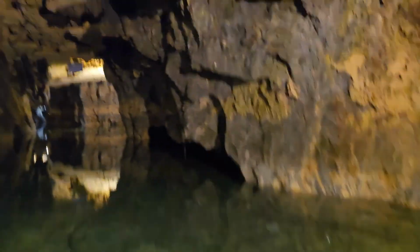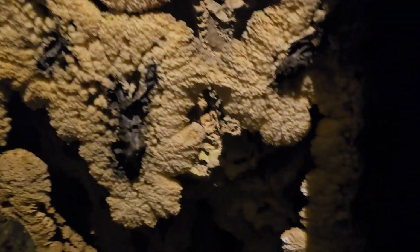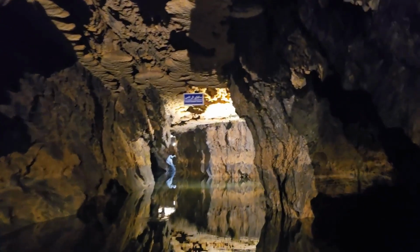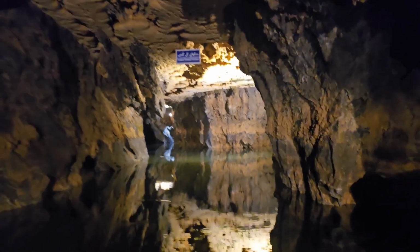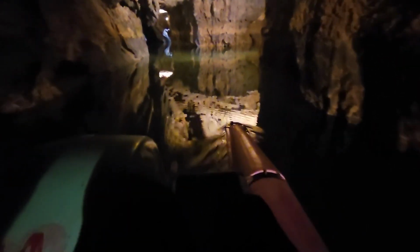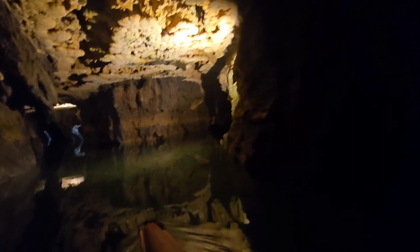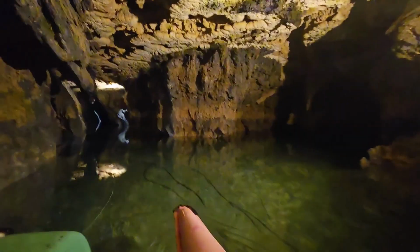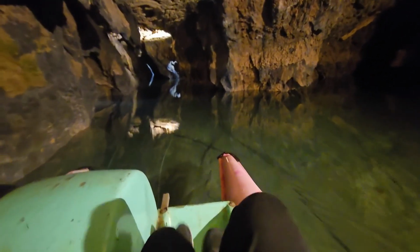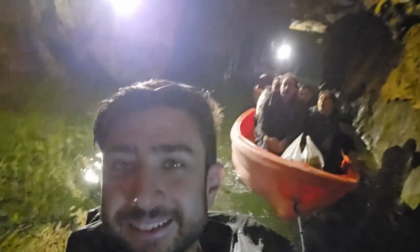The other cool thing is that when you look at the ceiling, there are some stones that look like cabbages. They are actually called cabbage stones. There is no fish or no insects or no plants living here. Nothing, just oxygen. And any green thing that you can see on the stones is because of the lighting that they put here so that we can see our way.